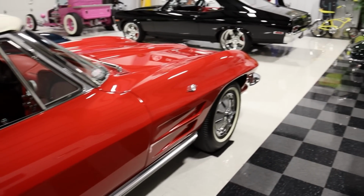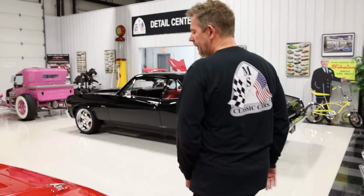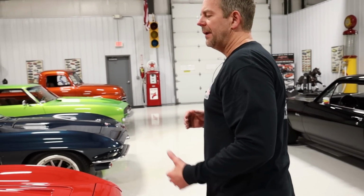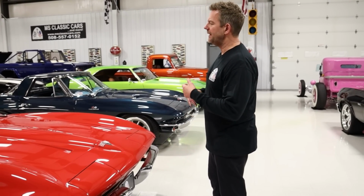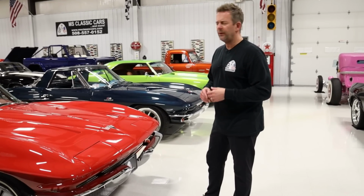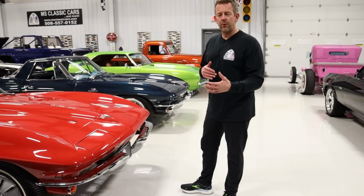For anybody who has been following MS Classic Cars over the years, they've always said to me, Mark, you've gotten involved with Mustangs and Shelbys, and you've had Camaros, and Chevelles and Tri-Five Chevrolets and everything else, but they used to always wonder why I never got heavily involved with Corvettes. We would only have a few here and there.